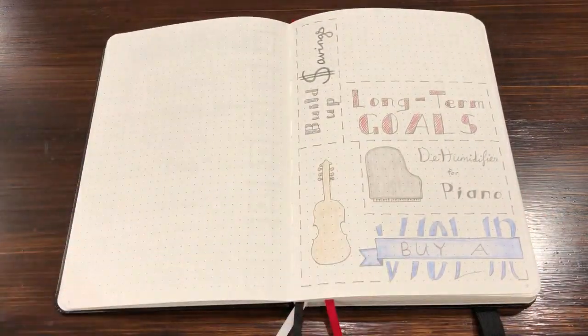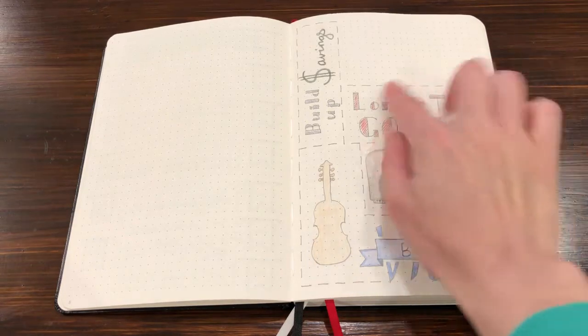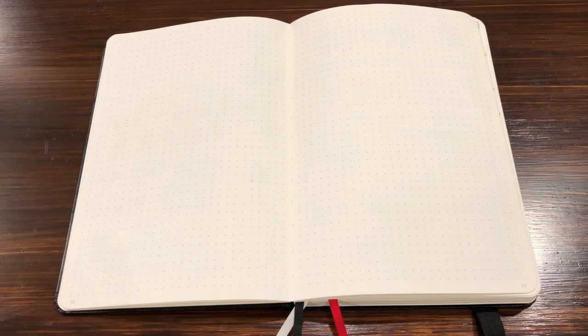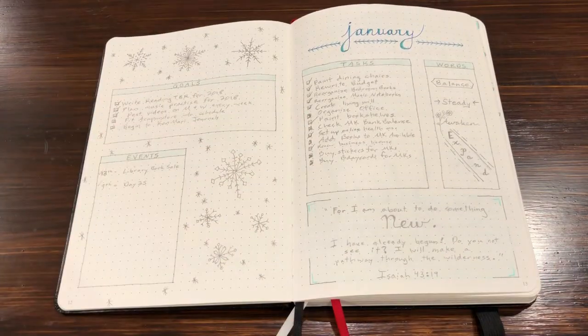Then I have some of my goals, long-term goals, like 5 years or more. Things I want to save up for, things that I want to do more in the future, and I'm probably going to add to it and add it on into this other page as well. Then I actually just have a couple of blank pages just in case later on in the year I wanted to add something else. So I left myself some room at the beginning just for anything else I might want to add later. And then we have my January spread.